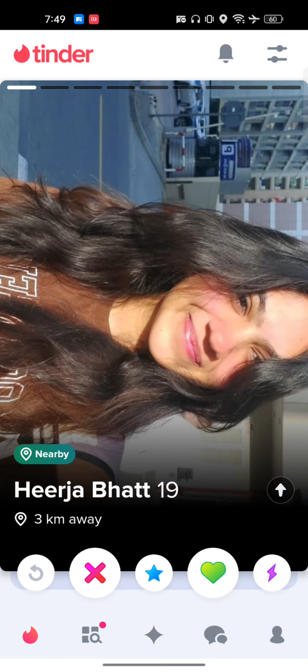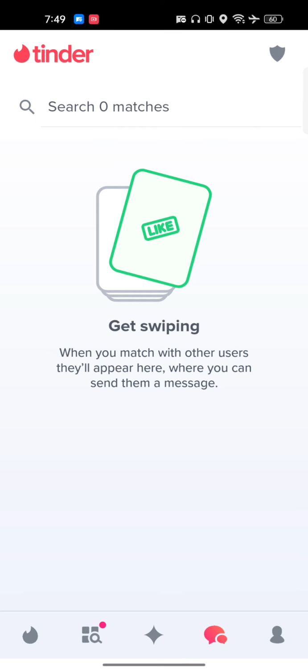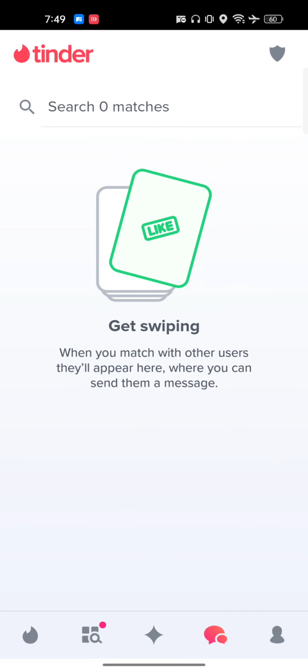In the bottom middle, you will see a message icon, this one. Once you click on it, if there's a person who has matched you, or a person who has liked you, they will get an option to text you. Automatically here, all the people who have texted you or liked you, basically if someone has swiped right on you, then you will get an option here and it will show you the person's name, and there should be a yellow notification that says likes you.